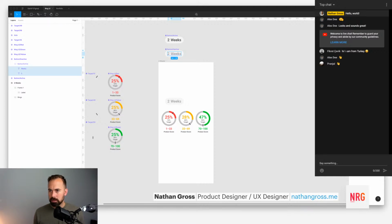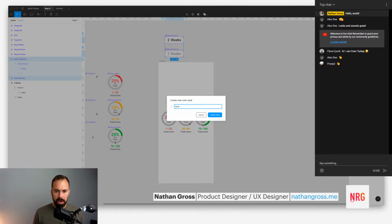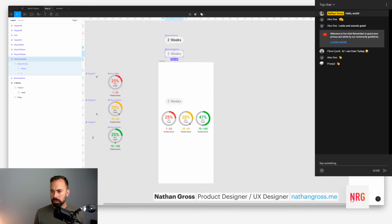Let's fix that. And the background color we're going to set to, first of all, let's give it a name. We'll give it a style. Background. This would probably be like a tertiary because it's so light. Yeah, we'll just do that. We'll call it tertiary. Here we don't need it because it's inactive. So let's pull this out and let's pull this out. Call this 12 weeks.